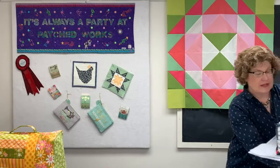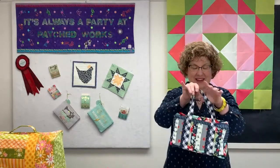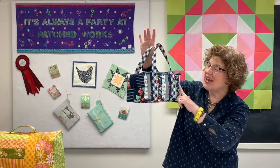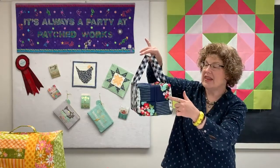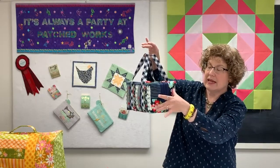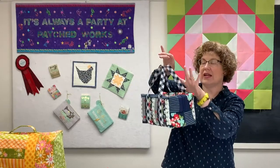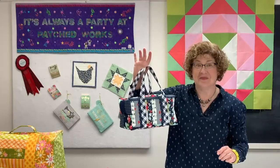Let me just grab this here. So our version using the Fat Eighth. Oh, look at this, isn't this cute? So we did a little pieced edge here, and then we used this print diagonally and diagonally. It has a nice zipper finish and a covered handle that we used this gingham plaid.